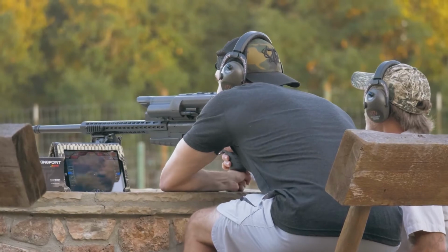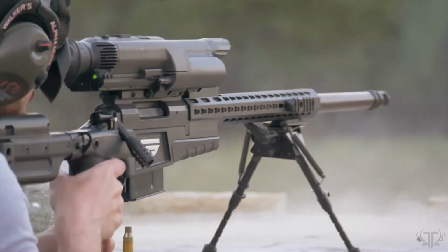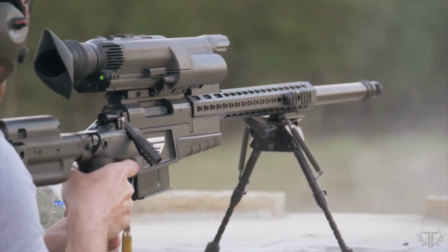The weapon is simplistic and reliable, paired with patented lock and load precision, which makes this the most innovative bolt-action hunting rifle on the market.